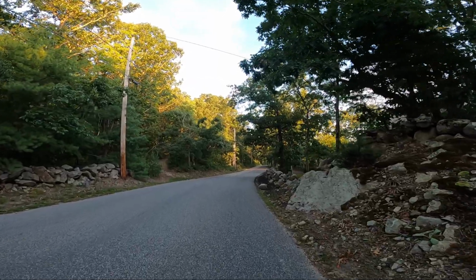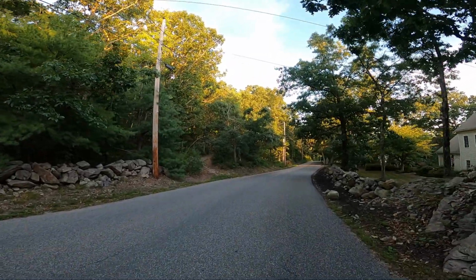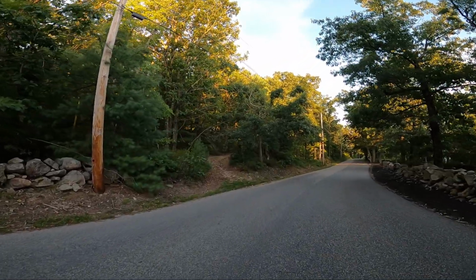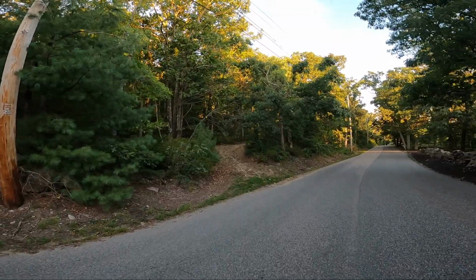Over here, maybe? That's correct. On the left, over here is the entrance back into the woods section of the Warner Trail.